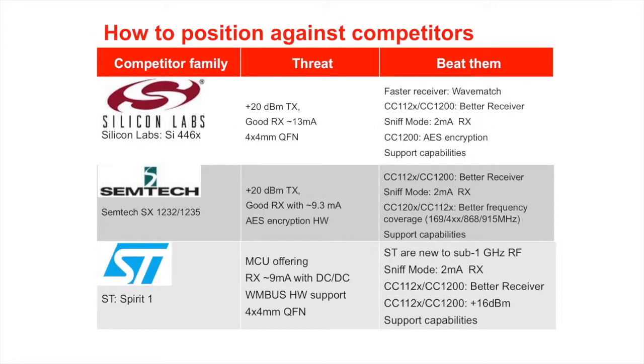For our TI colleagues only, we have an overview of our competition. Use this information to understand your competition better and our strengths against them. The main three competitors in the performance-focused sub-1 GHz market are Silicon Labs, Semtech, and quite recently also ST. Other players are Analog Devices and Atmel.